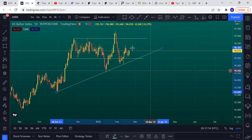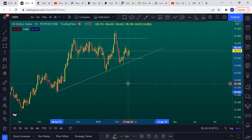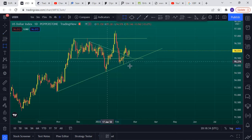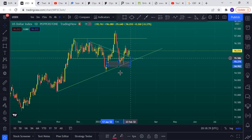So basically, we want to see some solid reaction from this range in order to be able to validate our direction, such that if we have a bullish confirmation on the dollar index, then we know that we will be bullish on most US dollar pairs, all right? So that's just how this analysis works. And as you can see, we have this trend line that price is currently retesting. Price broke it initially, came down to this other block zone there, and then we're pushing up.